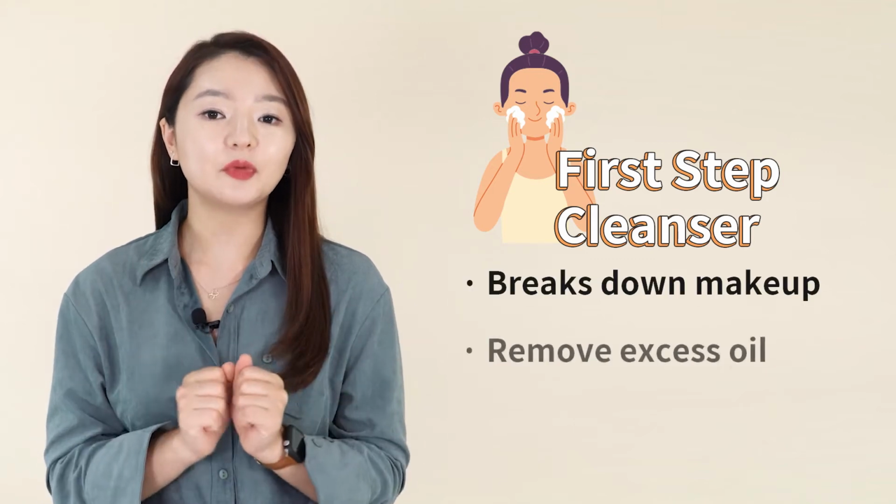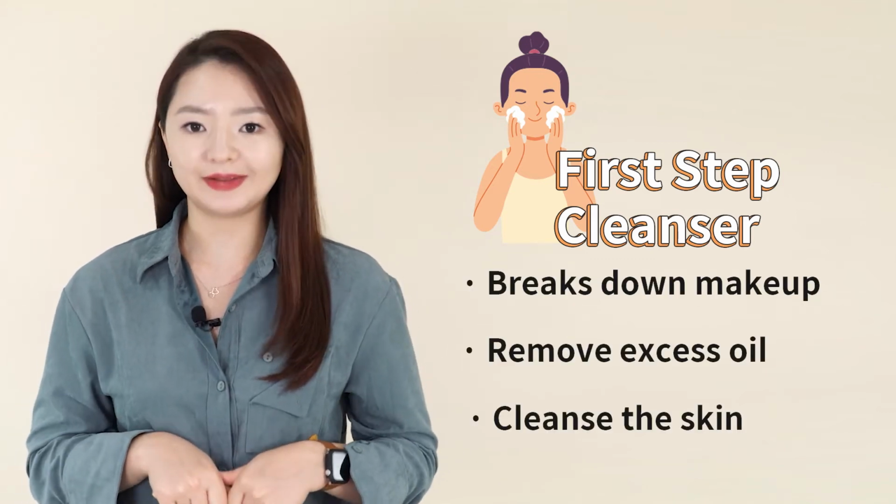Today we'll be talking about cleansers. Double cleansing is very important in any skincare routine. It helps you remove the makeup first so the second step cleanser can get as close to your skin as possible. The benefit of first step cleanser is to break down the makeup, remove all the excess oil and clean your skin. These days there are so many first step cleansers in the market.